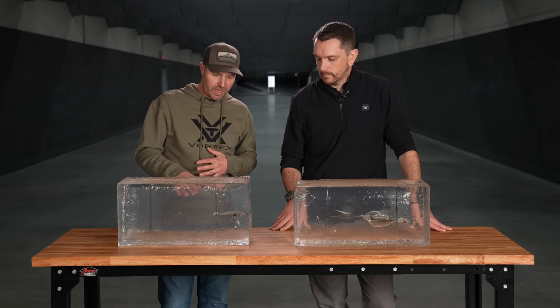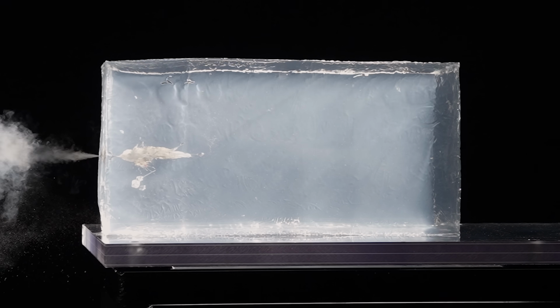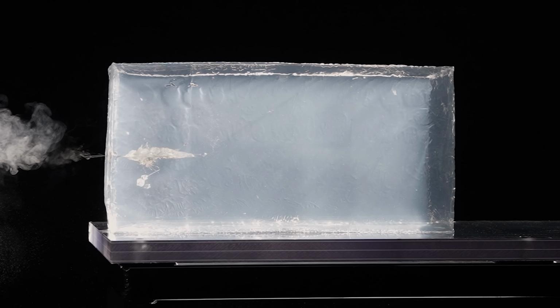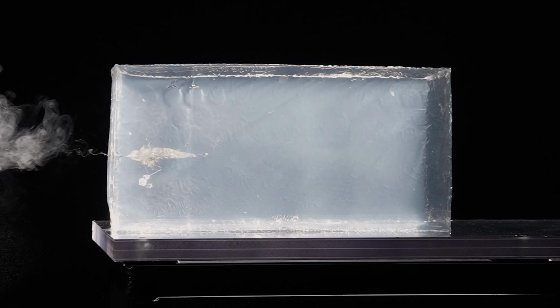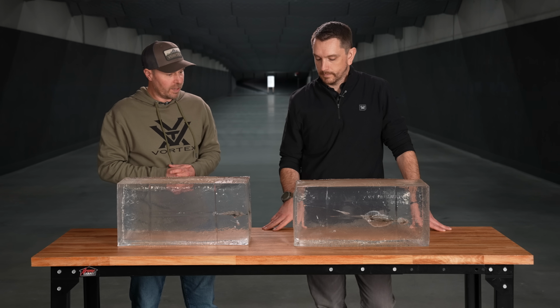That's the one in front of me. Like we were talking about before, and as we saw, rapid expansion, super solid permanent wound cavity, some weight retention, about 6 inches of penetration there. I don't know, I really like it. It seems like the perfect varminting round. It did wonderfully. Yes. What about you?